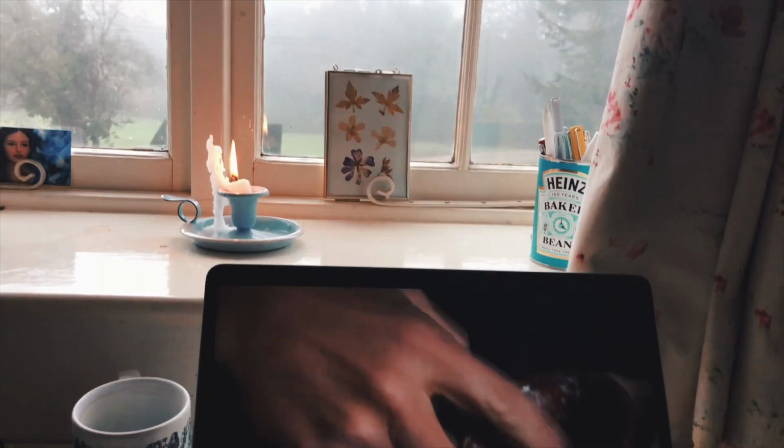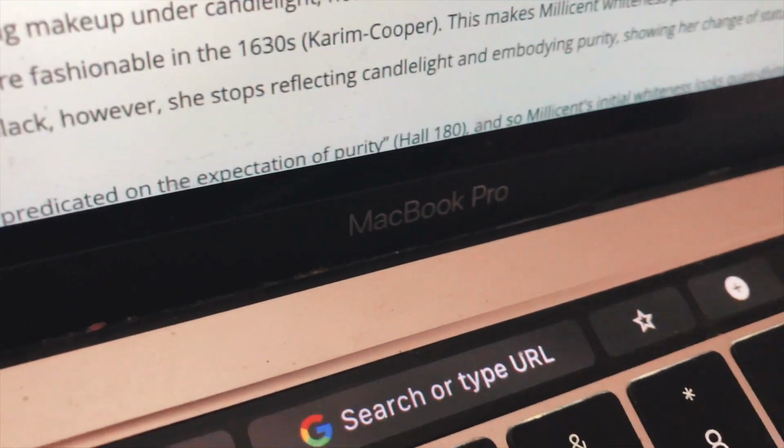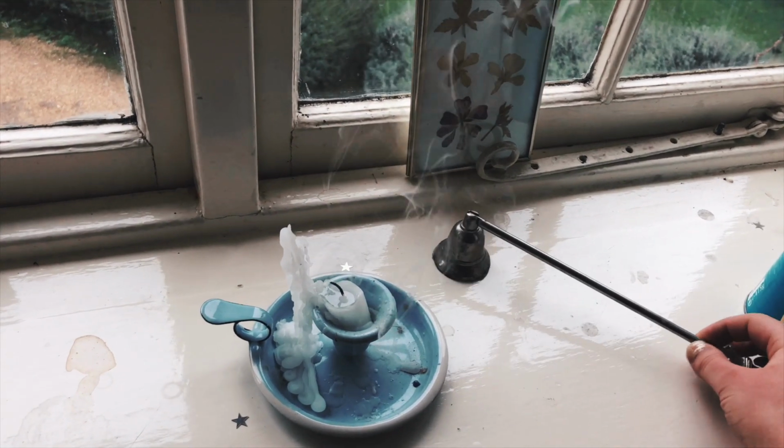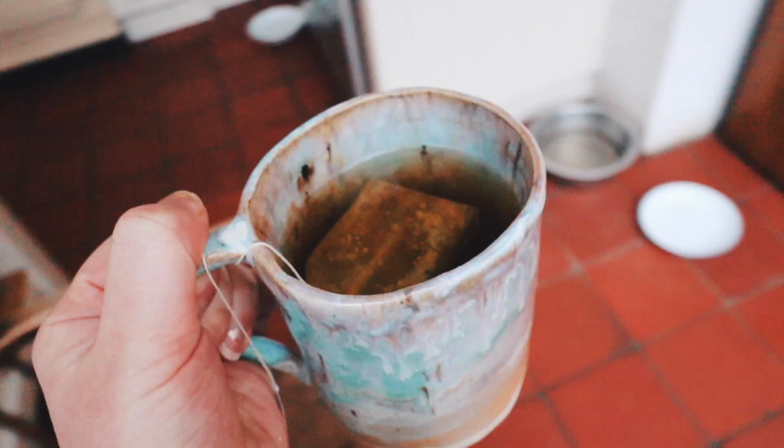Then I went through my portfolio task again, and I did extra bits of research I needed to do. I worked on the portfolio task from 11 o'clock to 12 o'clock, and then I actually submitted it, which I was very happy about. Definitely took a weight off my shoulders.